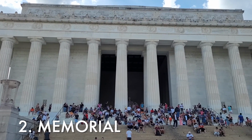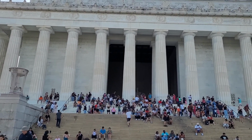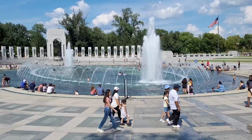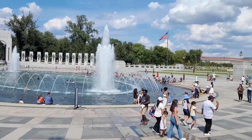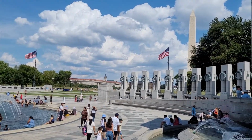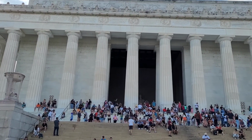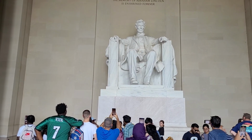Number 2. Memorials. The capital is filled with memorials that remember the country's past and mostly remembering the sacrifice of its soldiers in wars. The biggest is the World War II Memorial that recognizes the contribution of US in ending it. Right across it is my personal favorite place to see in DC, which is the Lincoln Memorial.